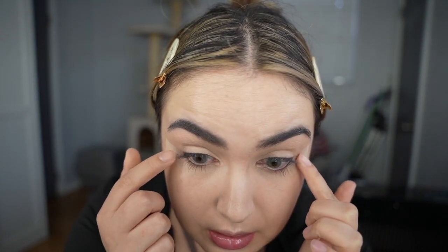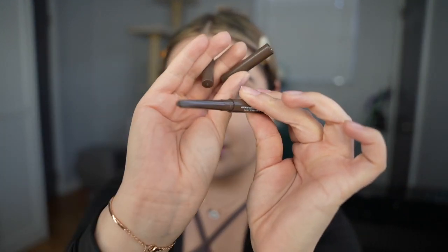So I want to do a very, very light, tiny wing just for some depth right here in my eyes. I added some makeup tape right here so I could be as messy as possible and not get underneath. And I'm going to go in with this NYX Epic Smoke Liner. It has a little brush at the end and a little liner on this side. I can't do it without the tape because I always mess up and do it super crooked.